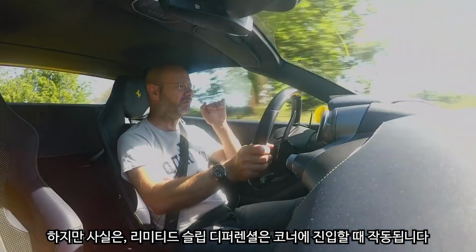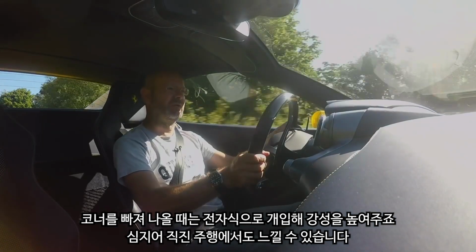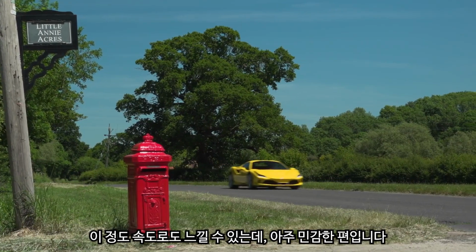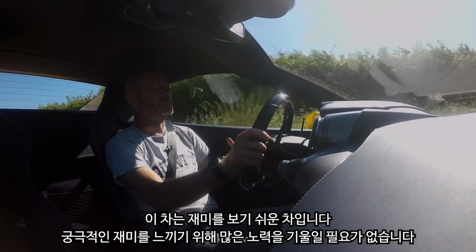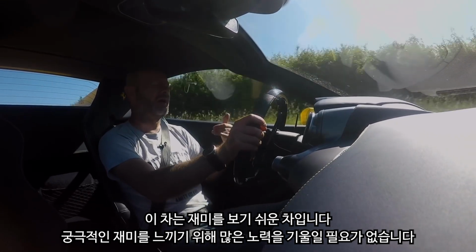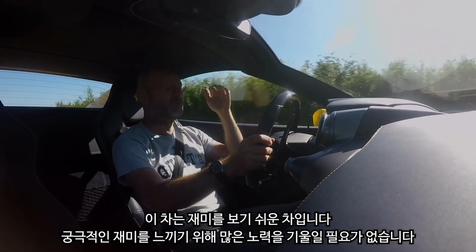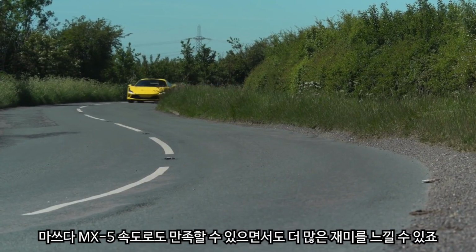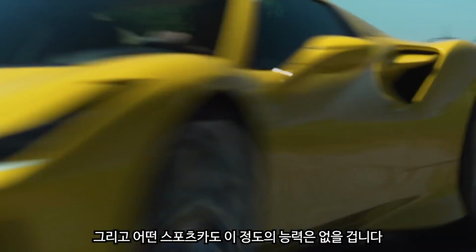But the fact that it is a limited slip differential means that as you turn into a corner, the diff is open because it's electronic. As you come out of a corner, the electronics start to stiffen it up, and you can just feel the car straightening its line, even at sensible road speeds like this. This is an approachable, playful car that you do not have to be right up at the top end of to get the best out of it. You can drive it at Mazda MX-5 speeds and get more than Mazda MX-5 rewards, and not all sports cars are capable of doing that.